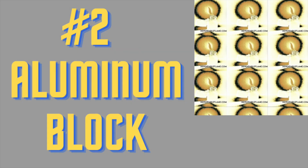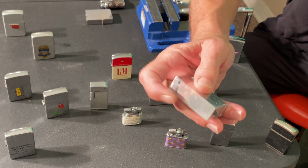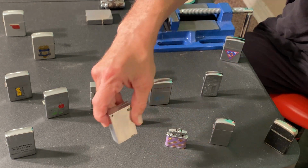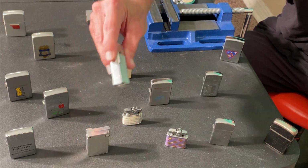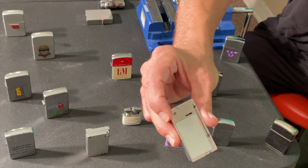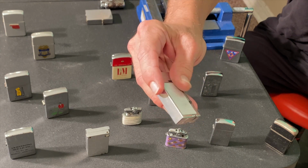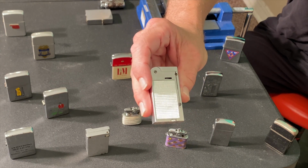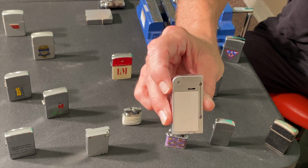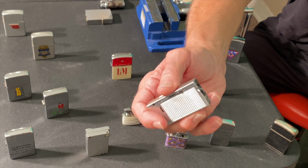Now we also have aluminum block lighters, which are very common. These are mostly from the 1940s and 50s. You had excess material left over from the war effort. This particular aluminum block petrol lighter is not only very unique with its flint tension mechanism, but I believe it is also extremely rare.